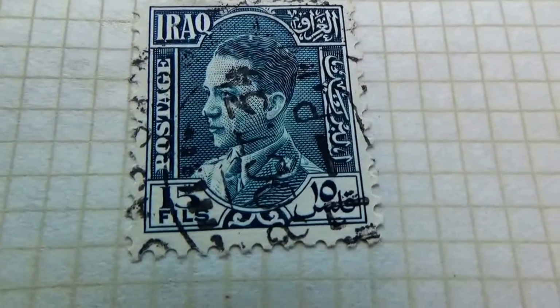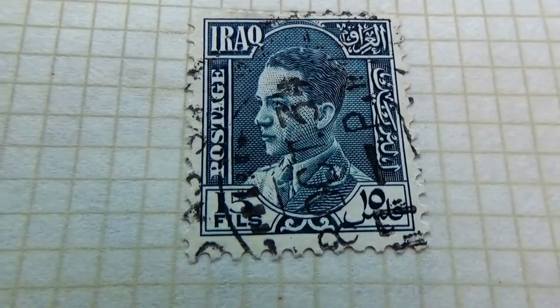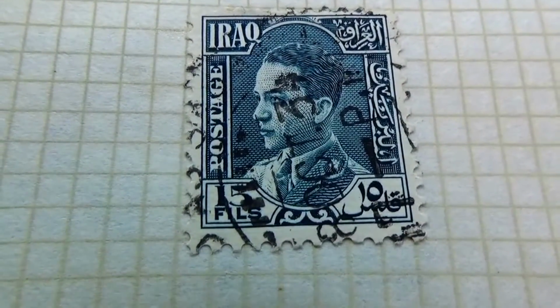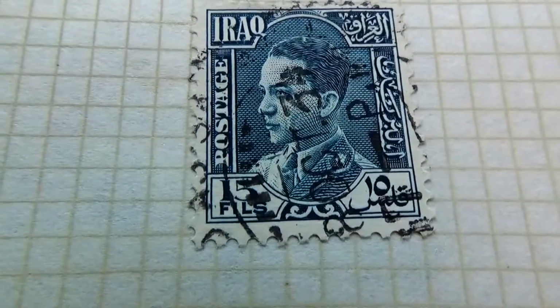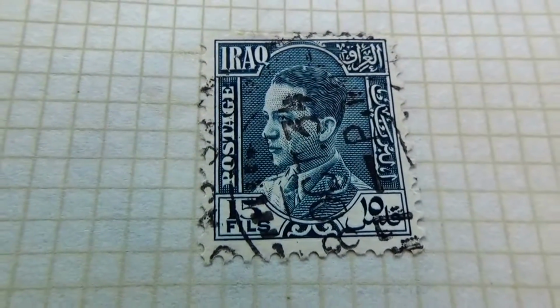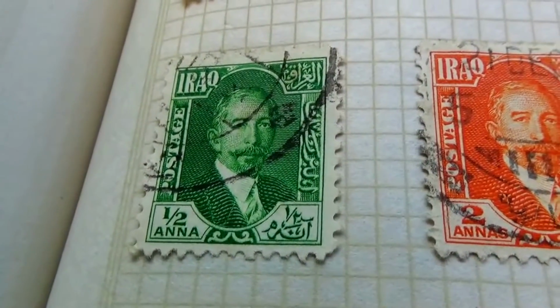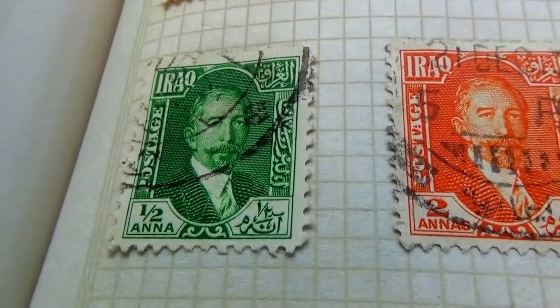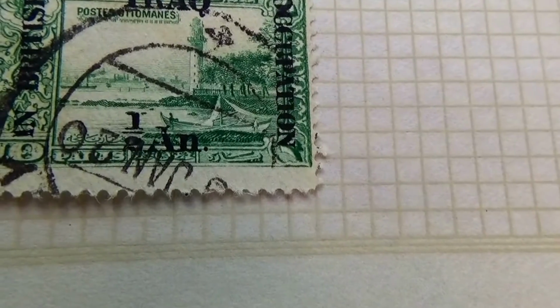Alright, and then we have another one here that is a 5, but this one's blue. The other one was a different shade. A different person. Alright, so we have the 1/2 Anna. That is very, very different. And then this one down here. That is very different. And it's also a 1/2.